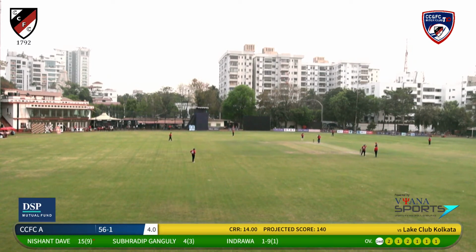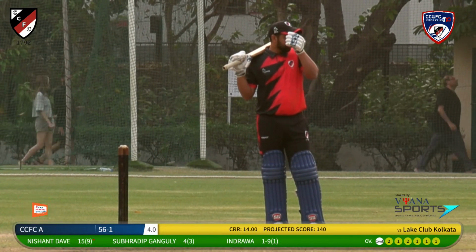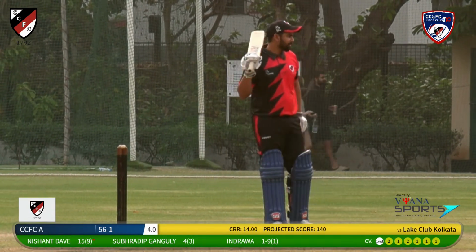We're here at the beautiful Calcutta Cricket and Football Club in the heart of the city. A club which lives and breathes sport.